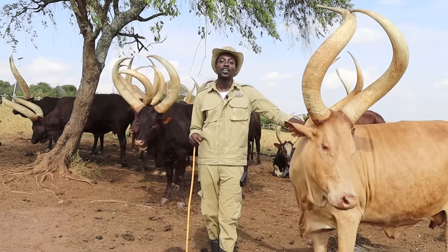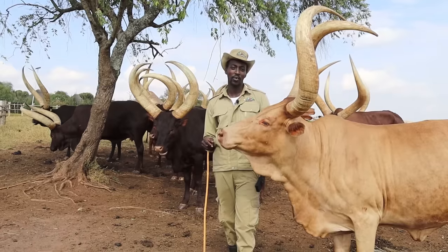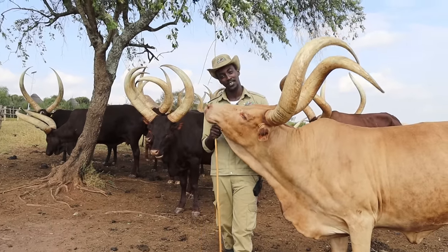Now this is an Ankole cow. The horns you see right here, this is what we call the art of horns. This could be man's best friend.